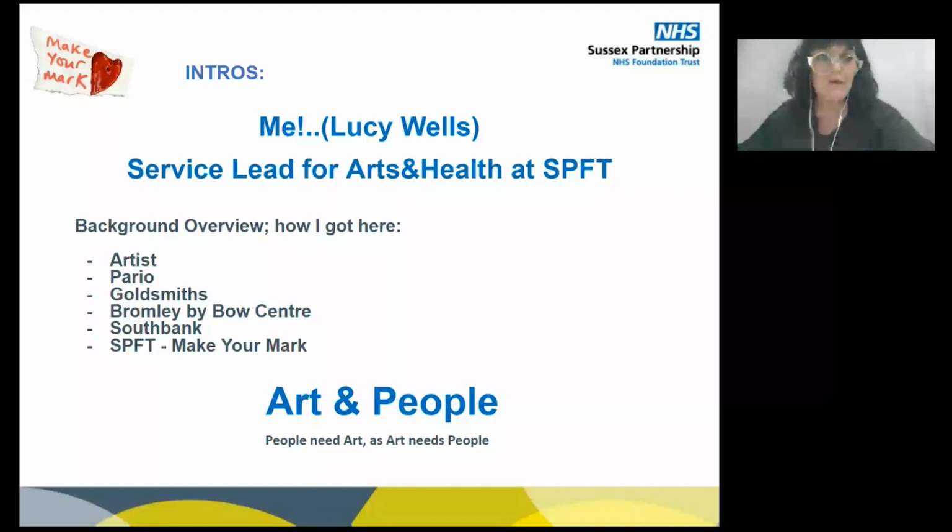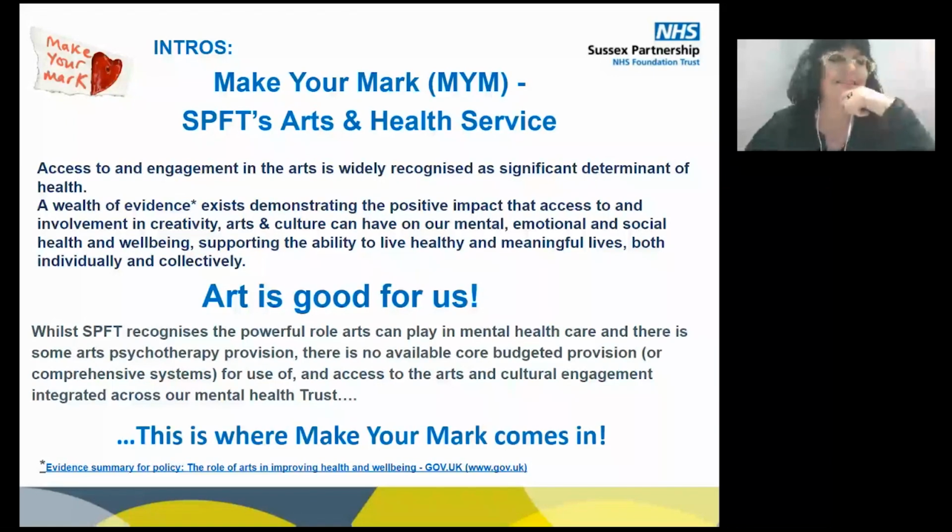I said this at the beginning when I was reading from the wrong presentation, my apologies, I'll skip along. But just to quickly say how it works here at the Trust: there are lots of creative therapeutic psychotherapy provision, but there's no core budgeted provision for the use of and access to the arts and cultural engagement within the Trust, which is where my service comes in.